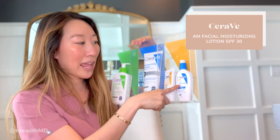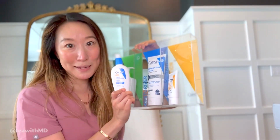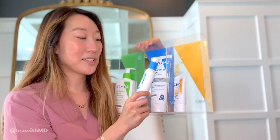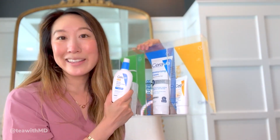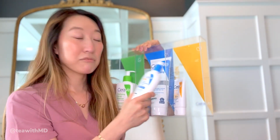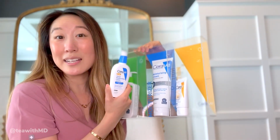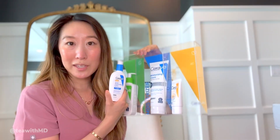And then also the AM Facial Moisturizing Lotion. This one's the one that I get from my husband because obviously he doesn't want a tinted sunscreen. And this one is just really, really light. He doesn't like anything that's too sticky or that's too shiny. So this one is just really hydrating. He also has dry skin. He has eczema, so he wants a sunscreen that also is a lotion. So this really does the trick.